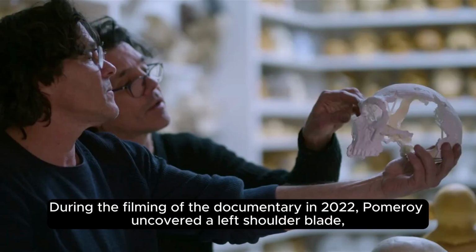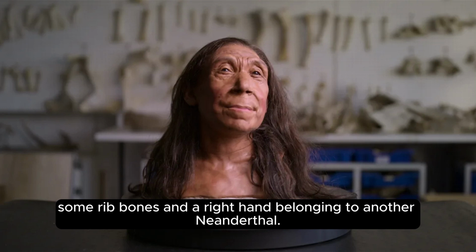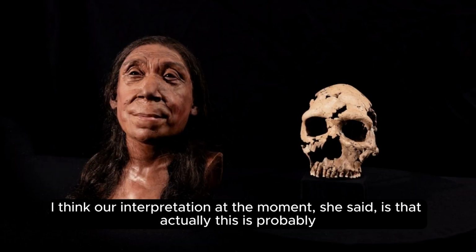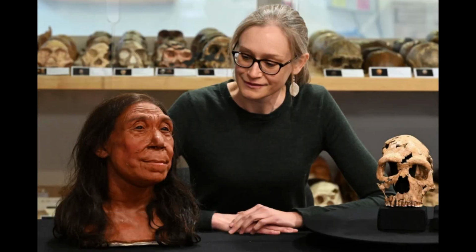During the filming of the documentary in 2022, Pomeroy uncovered a left shoulder blade, some rib bones, and a right hand belonging to another Neanderthal. "I think our interpretation at the moment," she said, "is that actually this is probably the remains of a single individual, which has then been disturbed."